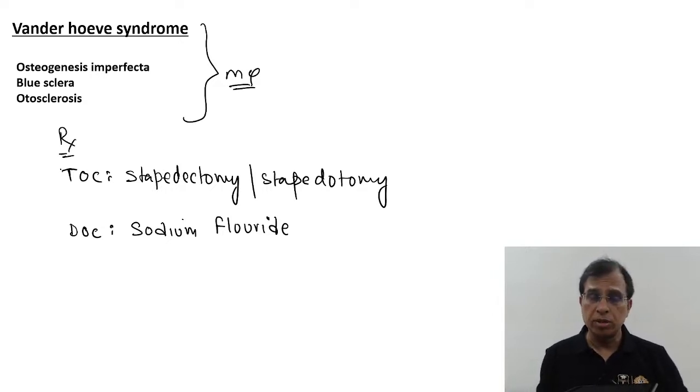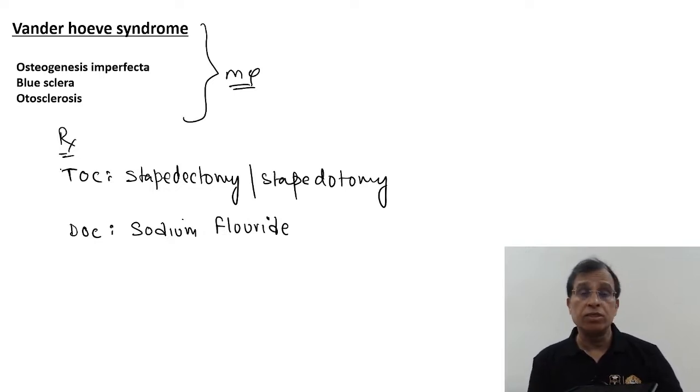So this was about middle ear disease. So this completes all the middle ear diseases that we have to know. We have discussed all the infections of middle ear, otitis media. We have done a tumor of the middle ear, glomus tumor.